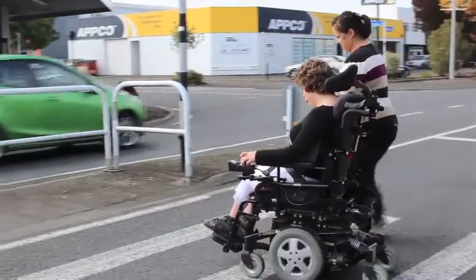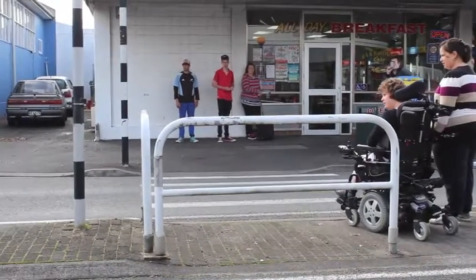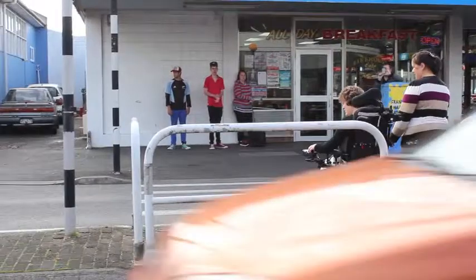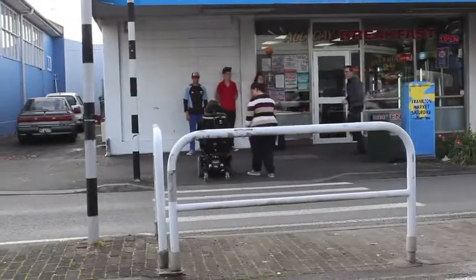If that island wasn't there, it was a zebra crossing that went straight across the road, okay, from one side to the other, it means that once you step out onto the zebra crossing, all traffic needs to stop in both lanes. When it's set up like this with the island, it means that the traffic can still keep going through, until you cross to the centre, and then they have to stop for you. Does that make sense? Yeah.